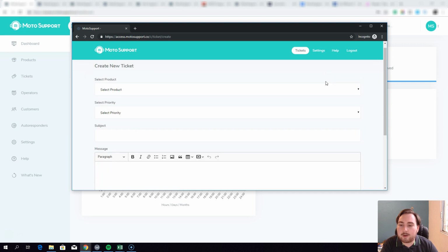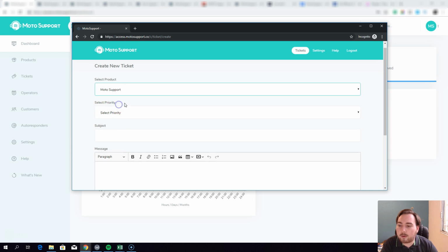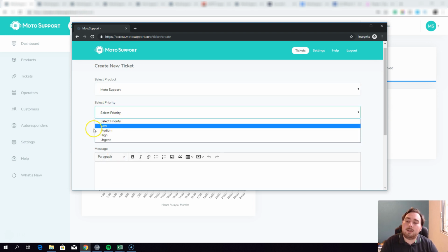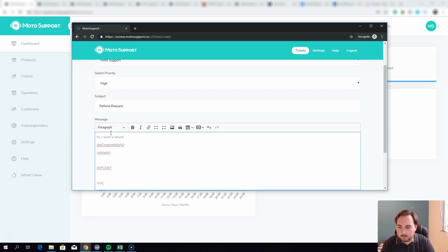All right, they just simply click Create Ticket. They're going to be able to select the product, so you know exactly what the product is. They're going to be able to select the priority, although of course you can change this. But let's say it's something high, and let's say it's refund. Hi, I want a refund, whatever it is that they're going to be sending out. All right, all the usual stuff. Okay, thanks.